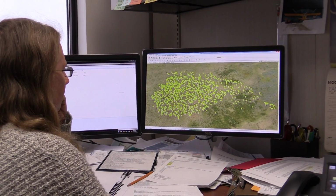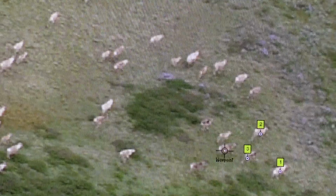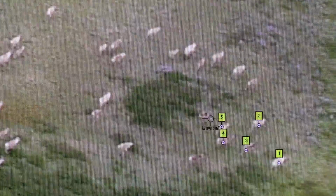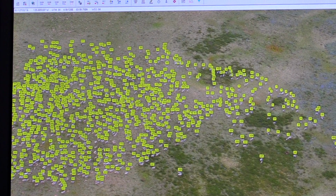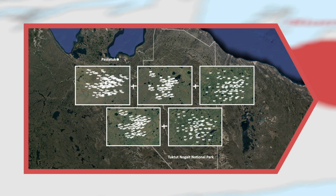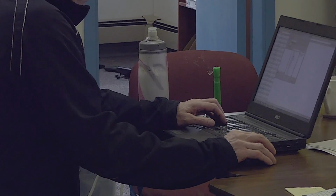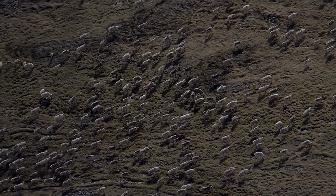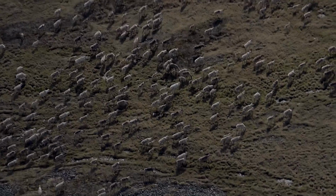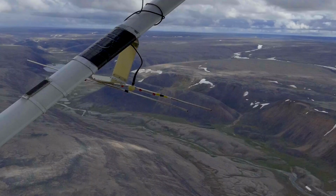When we are back on the ground, the photos are viewed on a computer, and the caribou in each photo are counted. At least 2 observers count each photo separately. Then, we add all the caribou counted on all the photos and use statistics to account for any caribou that may have been missed. This gives us a population estimate for the entire herd. We use this survey to calculate population estimates for our barren ground caribou herds every few years.